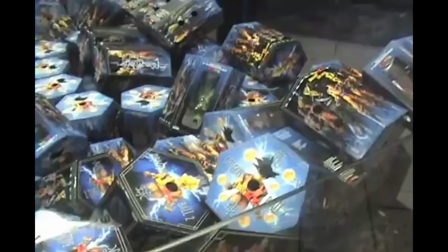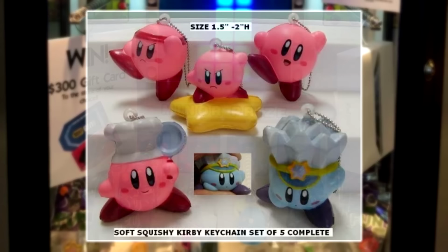I don't remember ever seeing one of these in person, but when I was young, I remember I saw a stacker machine at one of my theaters. To my surprise, in the minor prizes range, they had Kirby Right Back At You Japanese keychains. I believe these ones. Unfortunately, since I was so young, I couldn't make it to the minor prize, and I never saw them again after that.